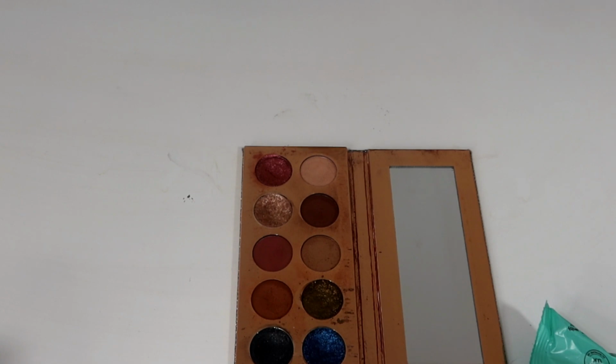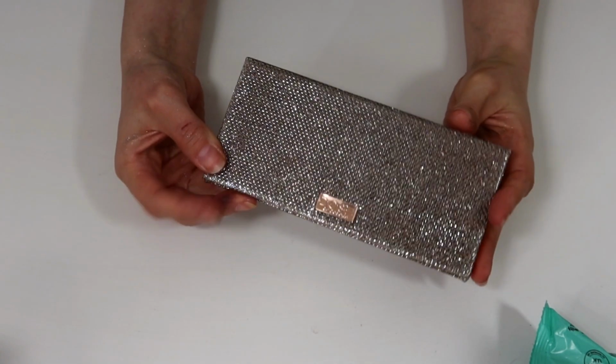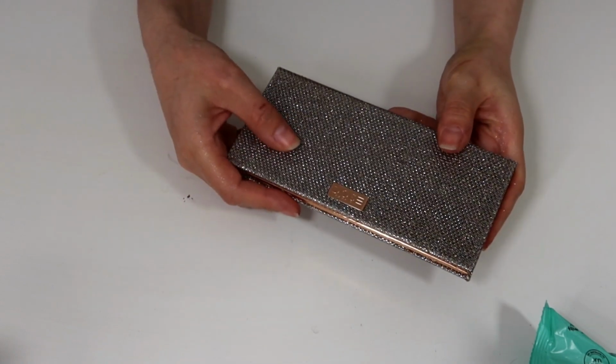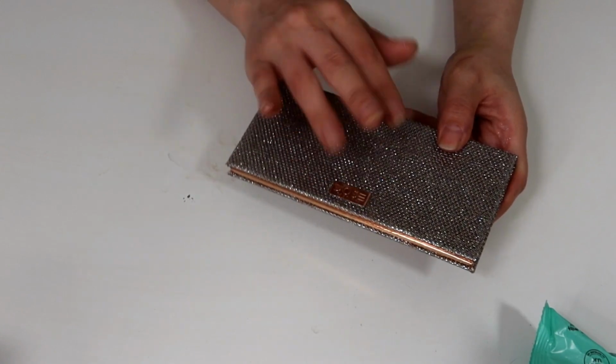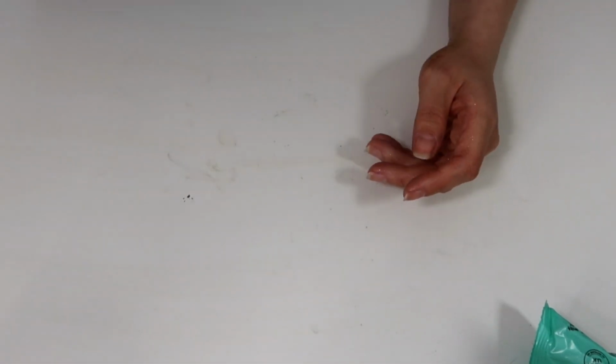I mean, how many times have I spoken about it? 1,000,000,001. So I won't talk about it too much, but even the packaging's pretty. I don't love the texture of it. I'm one of those people that gets quite upset with textures. But I can deal with it.